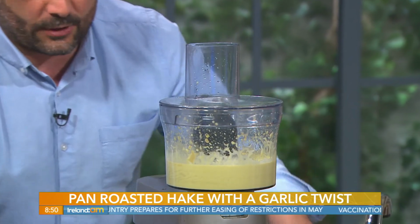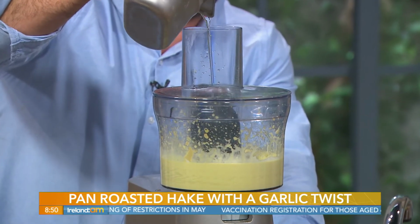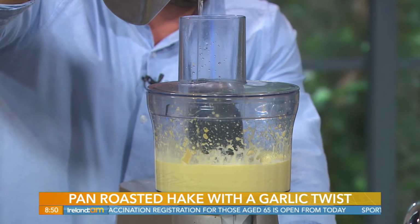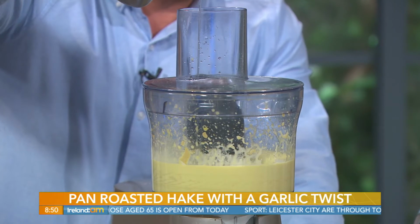So you can see it there. It's begun to get really nice and thick. I absolutely love mayonnaise, and I love aioli mayonnaise as well, with everything. And what's that now? That's the rapeseed, is it? This is the regular rapeseed oil, yeah.